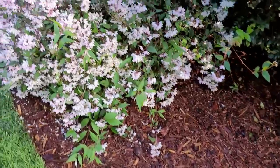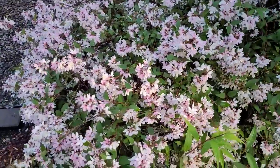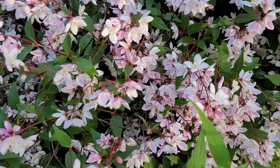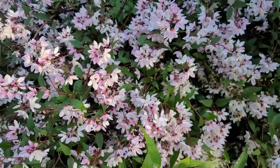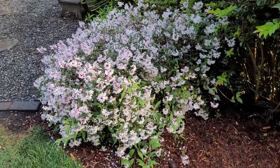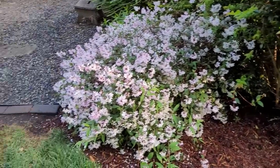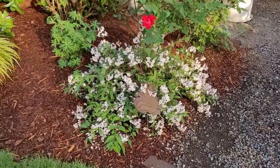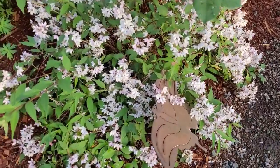There's another one of my favorite shrubs. This is called a Deutzia. Isn't that gorgeous? Pinkish tinge. Back up here, and it's just loaded with flowers. So I planted one on the other side. Not as big yet, but still blooms like crazy.